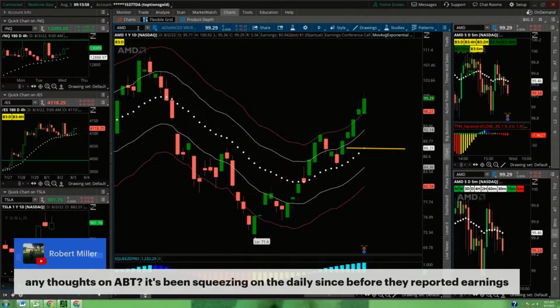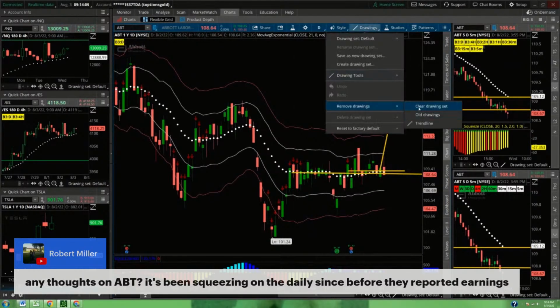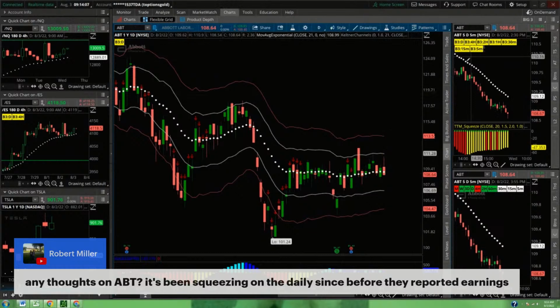Hey, good morning, Robert. Thoughts on ABT? Kind of a tough read for now. And that tends to be the case when everything's neutral on the big three. So from a daily chart down to a 5-minute, I don't have a buy signal or a sell signal. So nothing really telling me whether or not path of least resistance is to the upside or the downside.